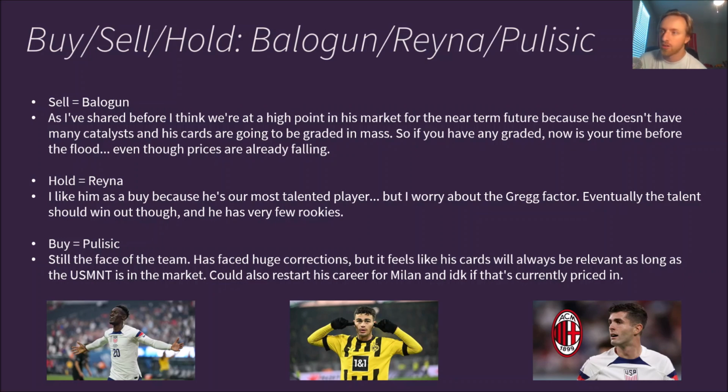For the buy, I would pick Christian Pulisic. I think he's still the face of the team. I think it's obvious that he's still the face of the team at this point. When we played in the Nations League, he was clearly our best player against Mexico. And while he didn't play that well in the final against Canada, he usually plays very, very well for the United States, and he just got a big transfer to AC Milan.